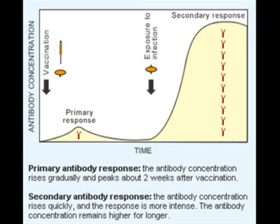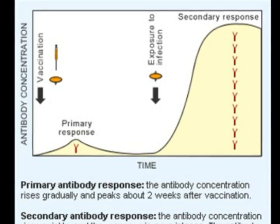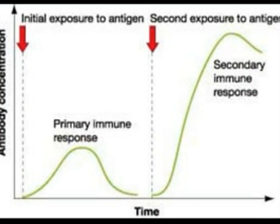However, with this being said, on the second exposure to the same disease, the body will take less time to produce the disease-preventing antibodies compared to the initial exposure to the disease. This is because your body recognizes the invader faster the second time rather than the first time. The memory B cells produced from the primary response already have the antibodies to fight off the invader.